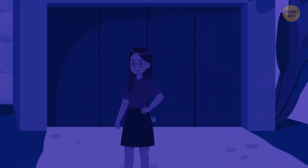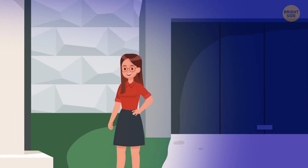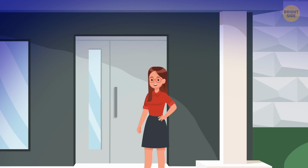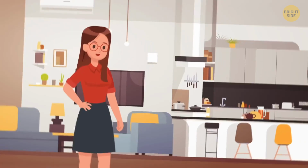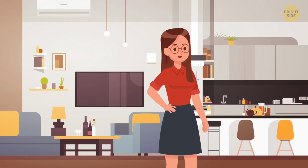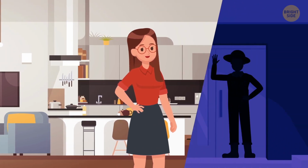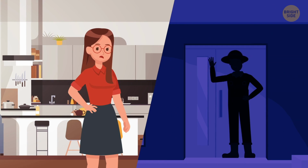Victoria approaches her house. The light bulb turns on automatically and lights her way to the door. Victoria inserts the key and goes inside. A couple of hours later, the doorbell rings. She looks through the peephole and sees a silhouette of a man wearing a hat. Victoria is afraid to open the door, but not because it's a stranger, but because it's not a human. Why does she think that?